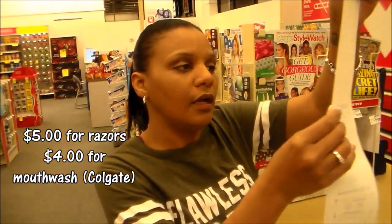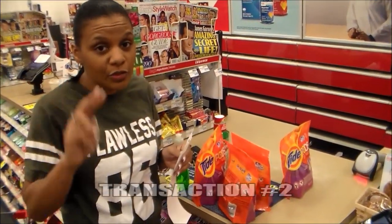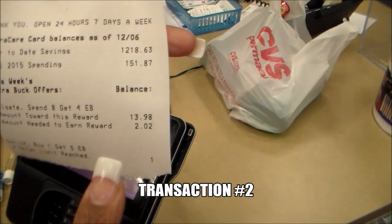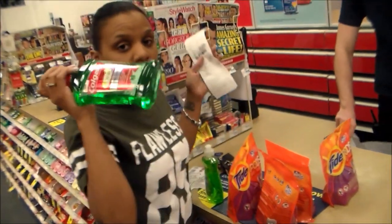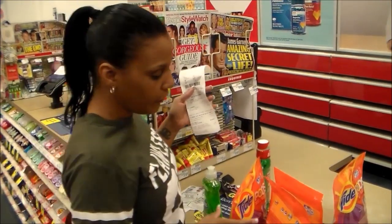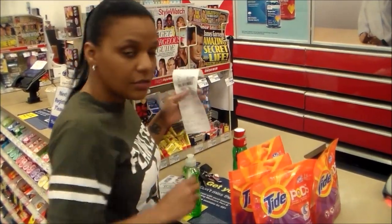Now I'm gonna buy the... Ooh, if I get another mouthwash, I get another ECB. Okay, so now I'm doing transaction number two, and if you'll see right here, it says that I need to spend two more dollars to get another $4 ECB for the Colgate. So I ran back and I got another one so that I can get another ECB for that because it'll basically be free. So now I'm getting four tabs because we know they're on sale.